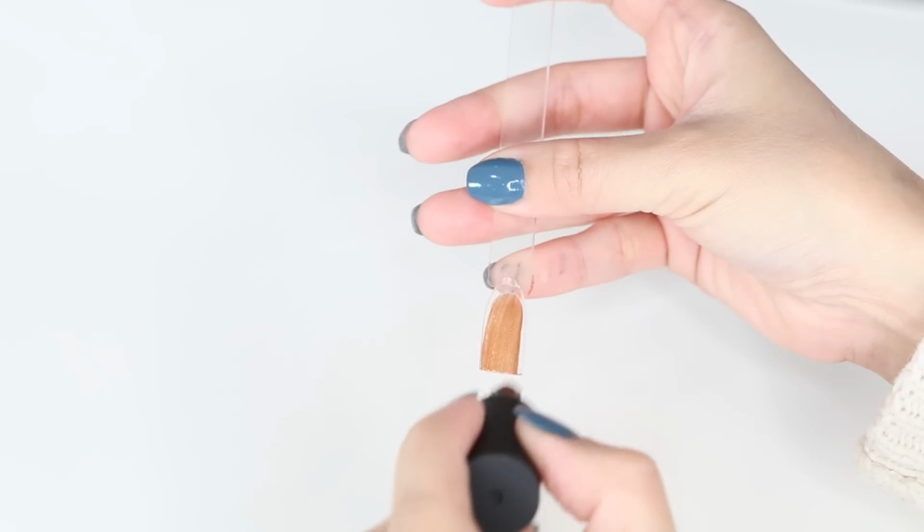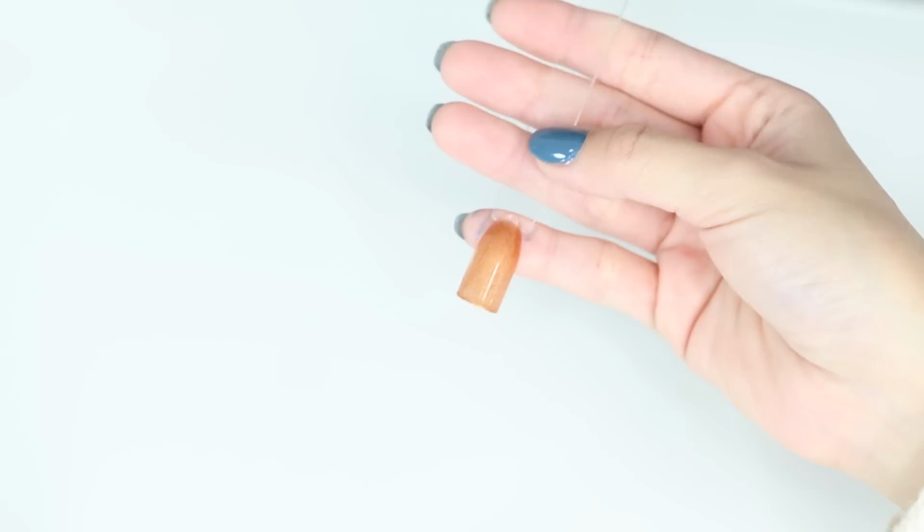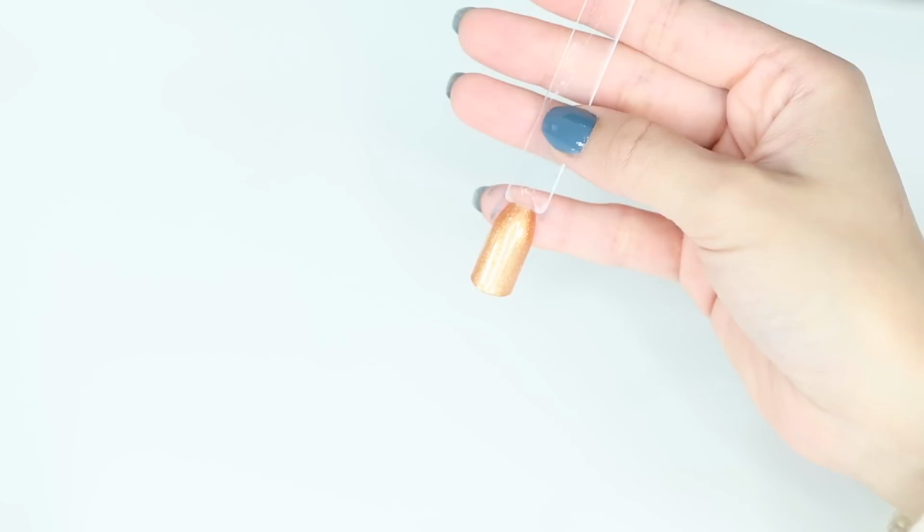You guys know That's What She Said, which was the metallic pink silver I came out with for spring. That one is a true chrome. This one is as well, but it has little tiny microscopic flecks in it. So it's very minimal, but it makes such a difference on the nails. The nails look so stunning.